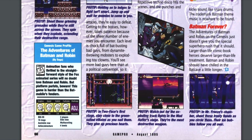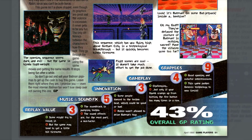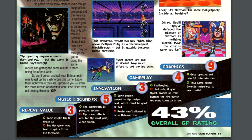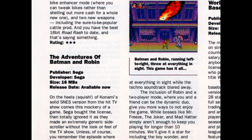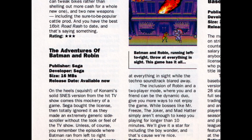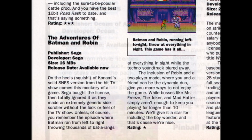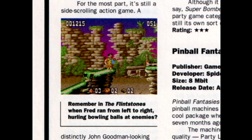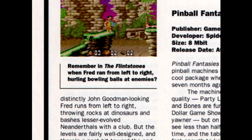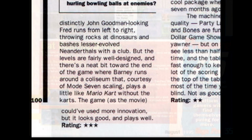GamePro pretty much did the same, even going so far as to bemoan the audio as well. Game players loved the graphics but pretty much destroyed it in every other category. Next Generation absolutely eviscerated it with a 1-star review, making it sound like the worst game ever made. And before you go on about Next Generation being down on two-dimensional games, they gave the Flintstones on the Super Nintendo 3 stars in the same magazine.